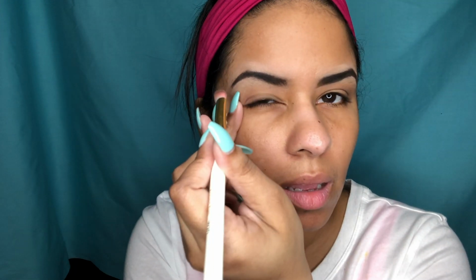Cool gray, and I'm using the angled eye W20 brush from SL Miss Glam. I'm going to have to do it again with y'all because I have to pull my eye a little bit. And I'm just going to push it into that corner right here. Okay, so that's what we have so far.